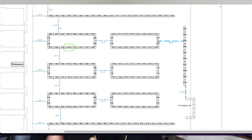I'm going to be in the smaller room number 2, and I have the map on the screen. Once you enter room number 2, you want to look to your left, and I'll be at that first row of tables. Like I said, it's going to be number 634. I have my banner, Hognose Hogs, and you can stop by my booth.